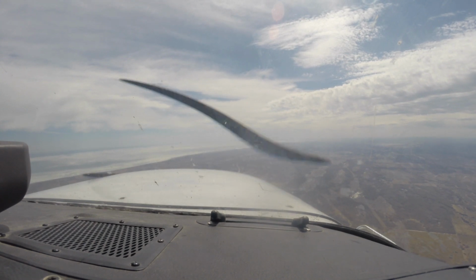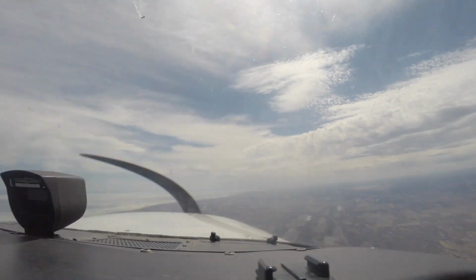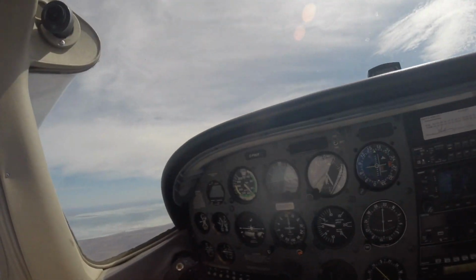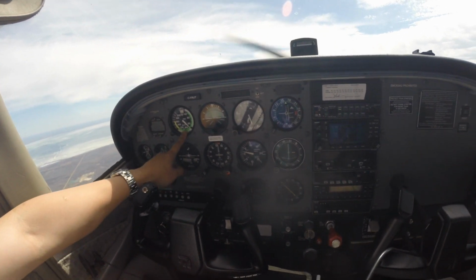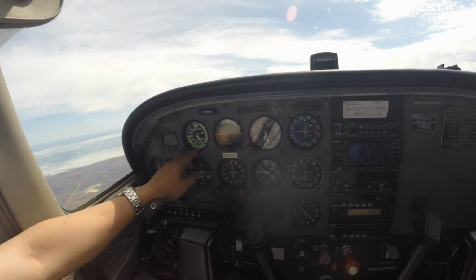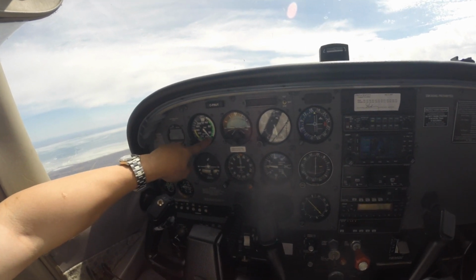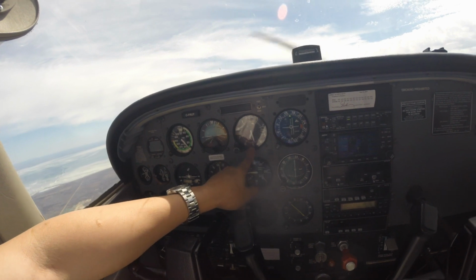Right, so it's all about speed, speed, speed. And here are your instruments. So first off, this is your airspeed indicator. It shows you your airspeed. Right now we are flying at 90 knots. Your attitude indicator. Your attitude.